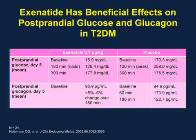When we look at the next study from Kolterman in 2003, what you see here with exenatide twice daily is the beneficial effects on both postprandial glucose and glucagon in patients with type 2 diabetes. And this is exenatide at 0.1 micrograms per kilo.